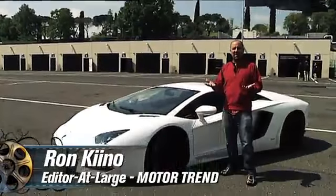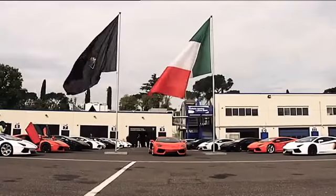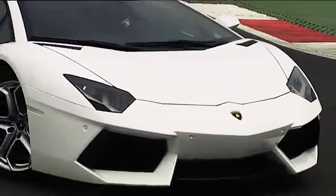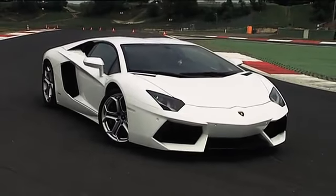I'm Ron Kiino with Motor Trend Magazine. I'm here in beautiful Italy, just outside of Rome, at the Vallelunga racetrack. Next to me, the all-new Lamborghini Aventador LP 700-4.